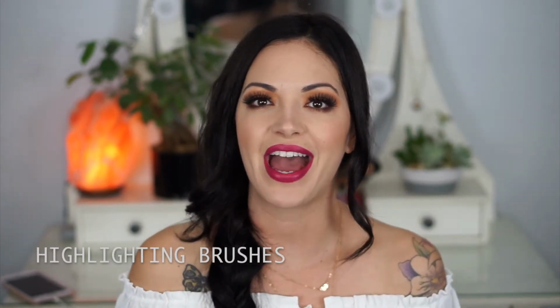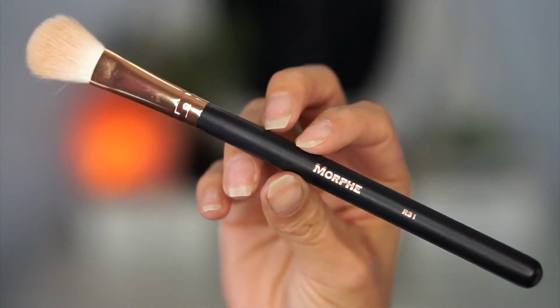Now to my favorite highlighting brushes by Morphe. It's the R31 brush. This has been my go-to lately. I just picked this up probably a couple weeks ago and I've not put it down, only to clean it and when I'm not putting makeup on. But it's just so little but precise. The bristles, they're really soft but they're sturdy, and it's just so good at getting right where you need it to go.